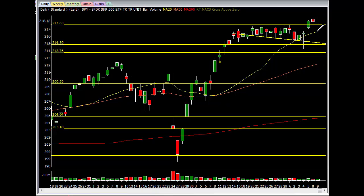We're looking for a close below the 20 MA, and if we start cracking, I'm going to say about the 215 level or so, maybe this low pivot in here, or the gap fill that was a couple days ago that was filled. We're looking at that area right around 214.89. We crack below that, I think we're on to the 50 MA, and then possibly to the 200 MA if it really starts to come in.